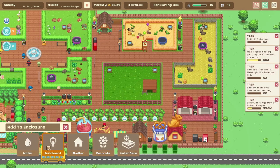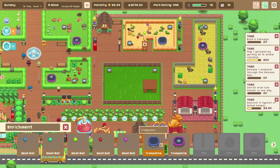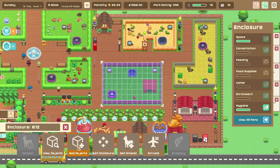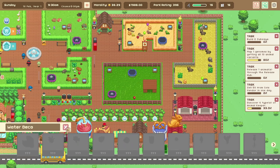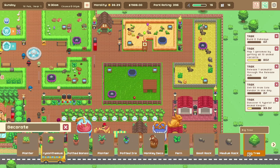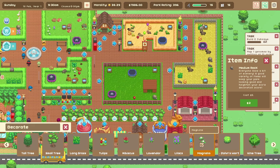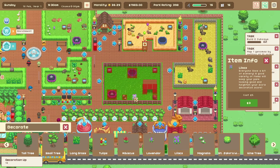And then we'll get some objects. Let's get some enrichment-y things. So we'll have a trampoline. A lovely trampoline in that corner. And a regular trampoline in the middle over there. And then we just have one ball for now, just a red ball right in the middle. And then let's get the water deco stuff, can we? No, we haven't unlocked that yet, unfortunately. And then we'll have ourselves a rock. Let's have a medium rock over in that corner, because that looks nice, maybe. And then we'll get some magnolias or something. So pop a magnolia thing just there and some lilacs next to that. There we go. Wonderful. Do you find those in a forest?